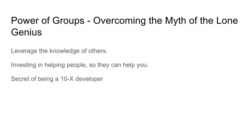And that's largely a myth. If you ever see any movies where they do that, it's probably an exaggeration, or it just looks good on paper or on screen. But in reality, it's always teams of people working together, collaborating, that achieve great things, leveraging the knowledge of others, investing in helping other people so they can help you, and doing that in a learning organization.